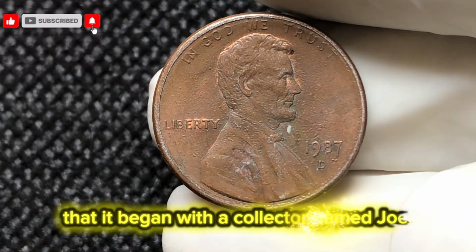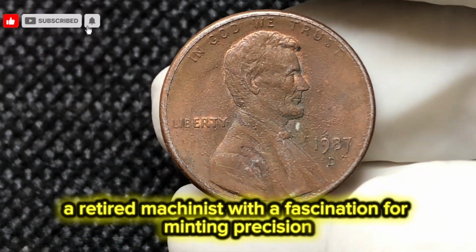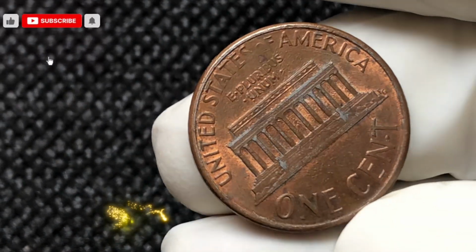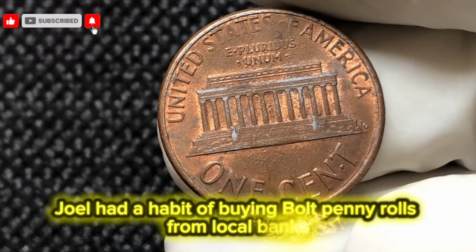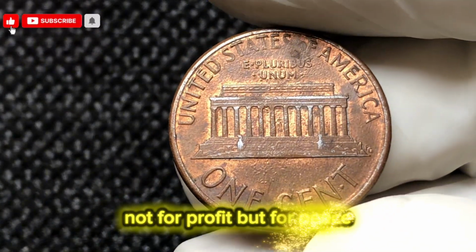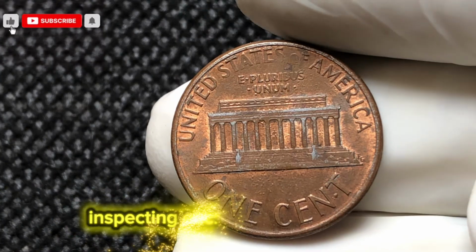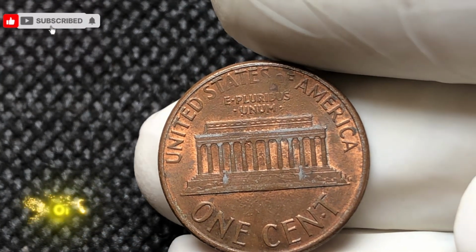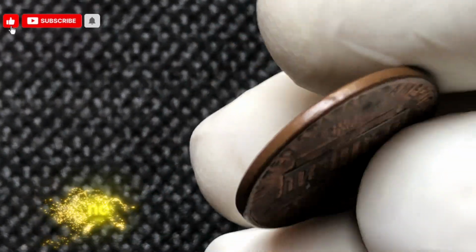It began with a collector named Joel, a retired machinist with a fascination for minting precision. He wasn't chasing treasure. He was studying patterns. Joel had a habit of buying bulk penny rolls from local banks, not for profit, but for peace. He'd sit at his kitchen table with a magnifier, inspecting each coin for anomalies. One evening, while sorting through a batch of 1987 D cents, he noticed something odd.